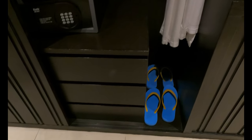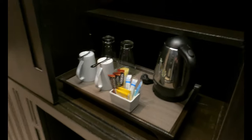Great big shower. Towels, of course. Hanging rack, luggage rack, and I believe these slide open. Okay, there's a room safe, a bunch of drawers for your clothes, complimentary flip-flops for inside, some robes, and this way, more shelving space, storage space. And then probably this one as well. Oh, that's right. There we go.